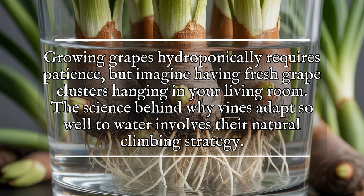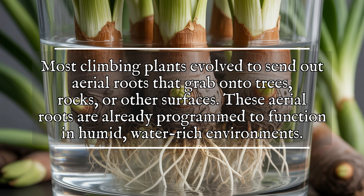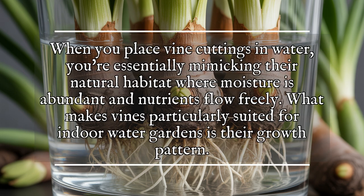The science behind why vines adapt so well to water involves their natural climbing strategy. Most climbing plants evolved to send out aerial roots that grab onto trees, rocks, or other surfaces. These aerial roots are already programmed to function in humid, water-rich environments. When you place vine cuttings in water, you're essentially mimicking their natural habitat where moisture is abundant and nutrients flow freely.